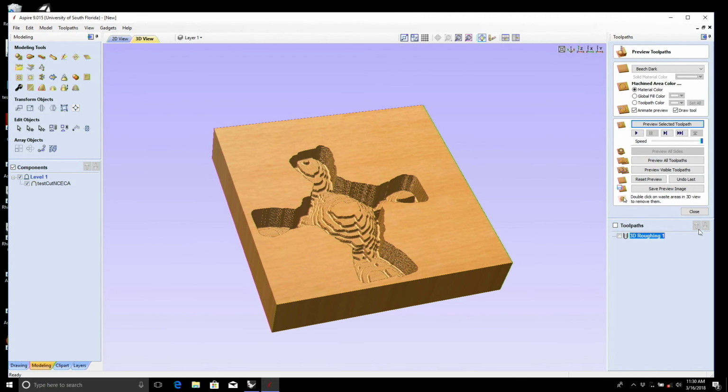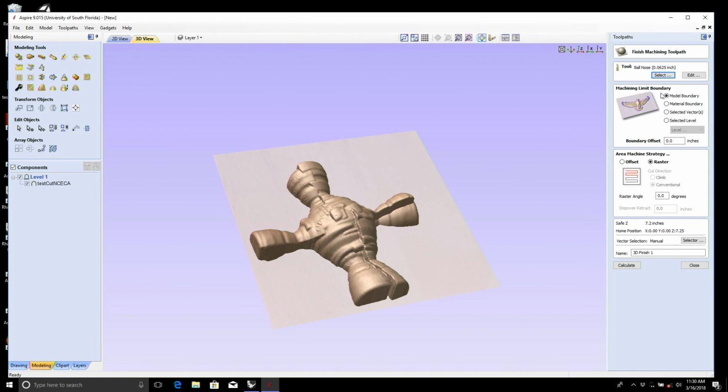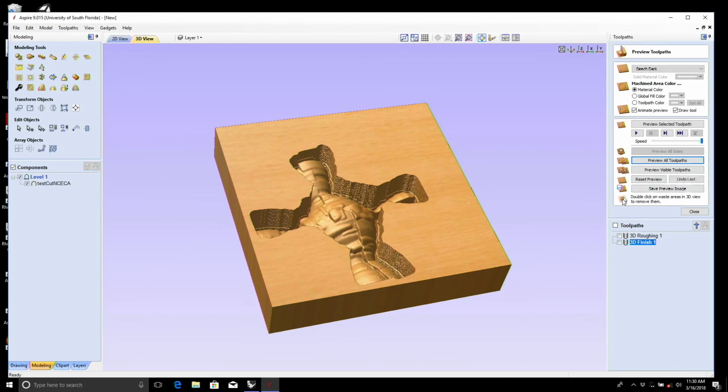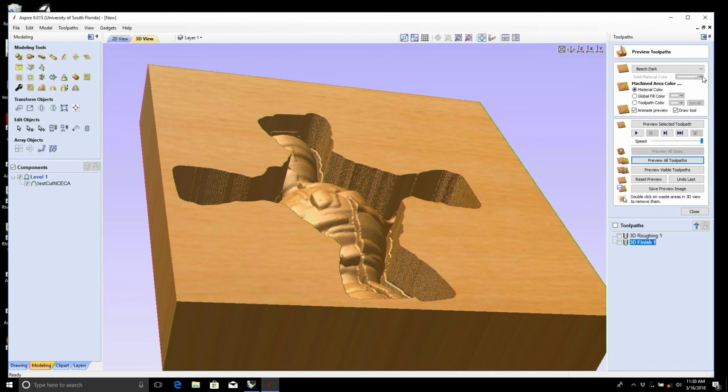I can go back in and create another pass here. This will be the last one. In this case, I'm going to do a finishing pass and say calculate. And it'll give me a much more detailed one. And actually, that's a really tight bit. So I'm going to go to preview all toolpaths, and then you can see what it will look like carved into it. Then you can save out a file, let's call it a tap file, that goes to your CNC router. And I'll stop there. I guess we're out of time.